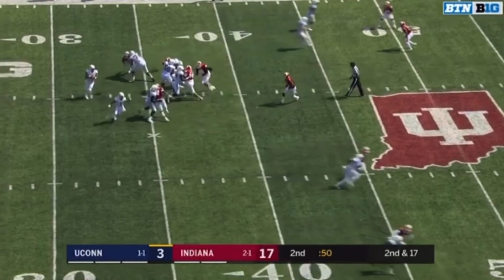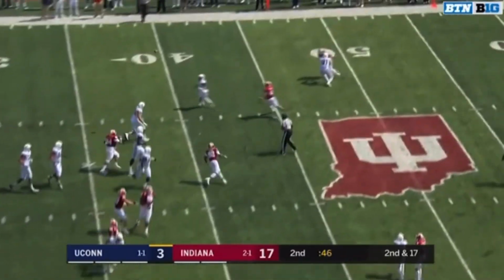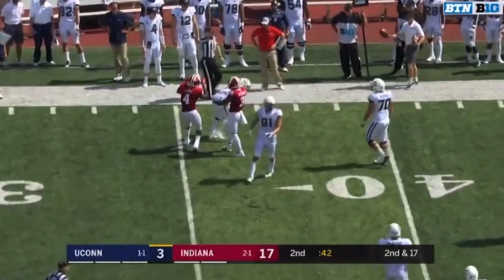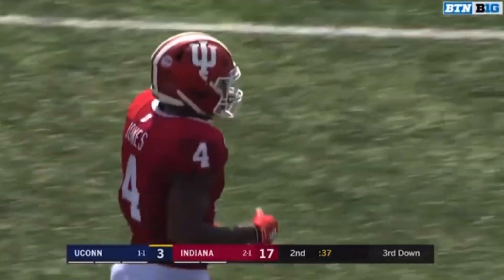Way, headed towards the half in Madison. Sagan getting chased out of the pocket, goes back the other way, and it's to Tompkins. Cam Jones making the play. That's a loss of three. That's a lot of work for a loss of three.